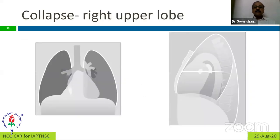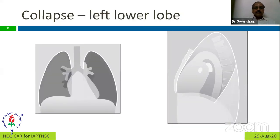Sorry for the mistake, this is not the upper lobe, this is the right lower lobe collapse. I'm extremely sorry, apologize. This is an atelectasis collapse of the left lower lobe. This is how you will have the appearance in the lateral X-ray.